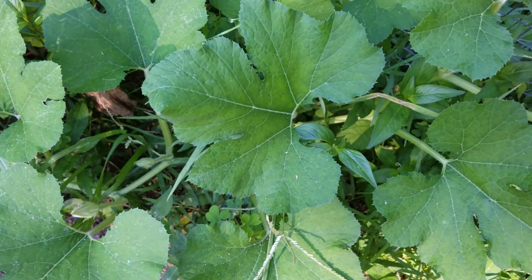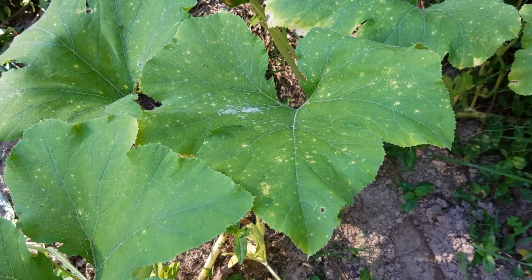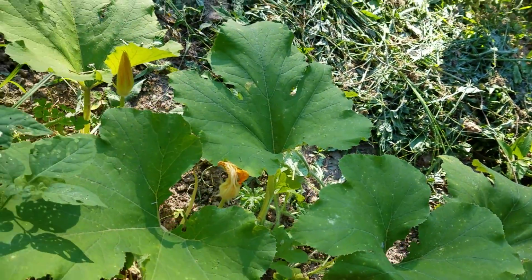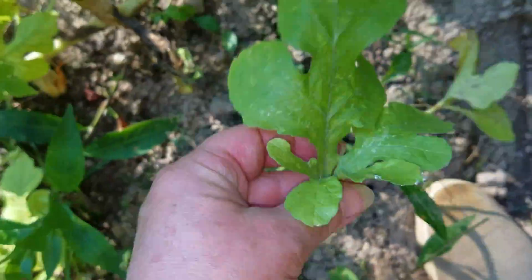Okay, let's look at the leaves. Is this the watermelon? Maybe. And this is pumpkin? Are they both pumpkin? I don't know. Because, let's see. Oh, I'm stepping on it, because down here, see, I'm thinking this is the watermelon.